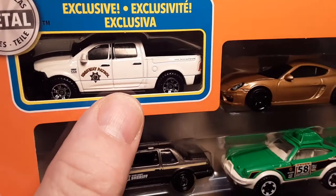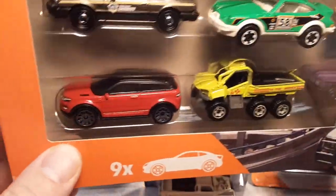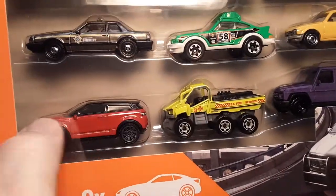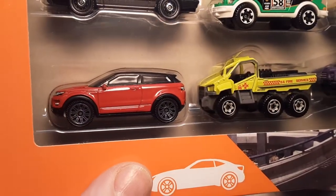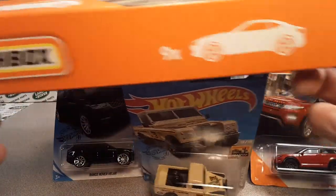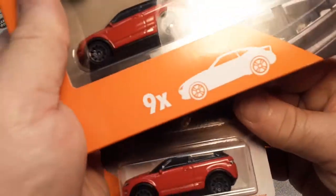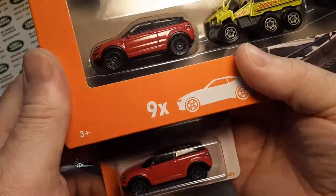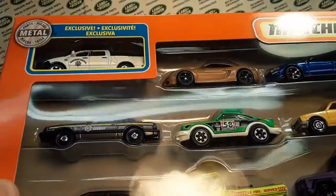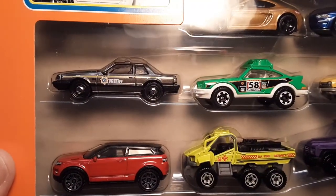But yeah, exclusive vehicle, whatever. But anyway, they had two more of these. I didn't pick them up. These are like 10 something. I would have if this was an exclusive color or a different color or something like that, but I didn't, because it's just a regular red car. It's not anything different or special other than it's in the 10 pack. And just for history's sake, I picked up the 10 pack.